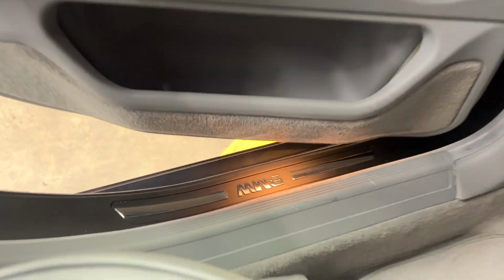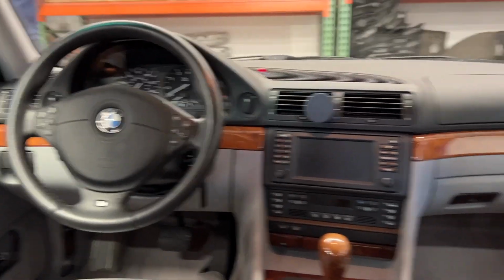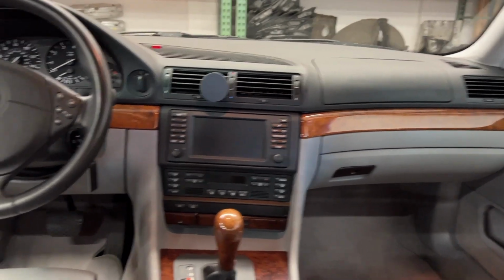Leather's just beautiful everywhere. Floor mats are even clean. All the door sills, minus some wear on the gray kick plates. Door sills look exquisite. No seat twist. 67K. No PDC though.